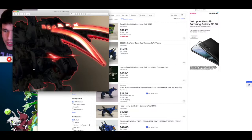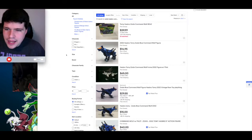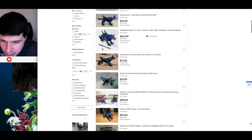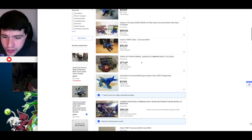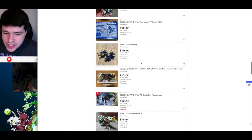And I can tell, whoops, that was a spoiler. I can tell it's not the same one because the action figure one has these little peg holes on the exhaust things here, and the one I'm looking for doesn't have that, but it does have the little hole on top right there. So, yeah, I cannot find this thing. I don't know where the heck it is, or if anybody has it, or what it's worth. But if you guys see that, definitely let me know.